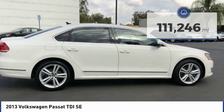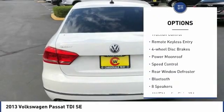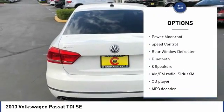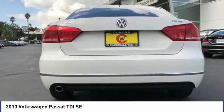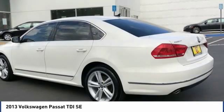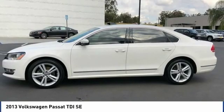Here are some of this vehicle's great options: electronic stability control, alloy wheels, brake assist, traction control, remote keyless entry, four-wheel disc brakes, power moonroof, speed control, rear window defroster, Bluetooth. Your new ride is just a phone call away.